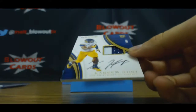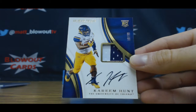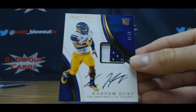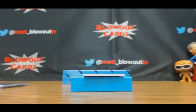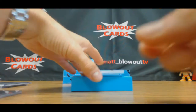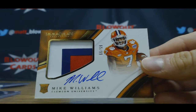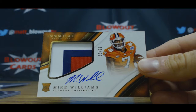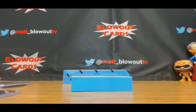All right, this is number 10 of 99 for the zero spot. Kareem Hunt. Rookie patch autograph. Zero spot was Jay. And 65 of 99, three-color rookie patch, Mike Williams, Clemson. That one goes to Dave.